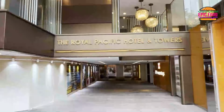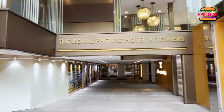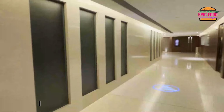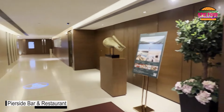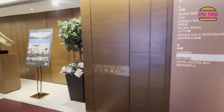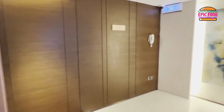So let's go now. The Royal Pacific Hotel and Towers is situated in the heart of vibrant Sim Sha Tsui. The ground floor lobby of the Royal Pacific Hotel and Towers has a beautiful decoration, and walking towards the lift to go to Pierside Bar and Restaurant.